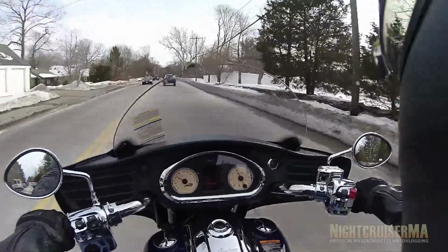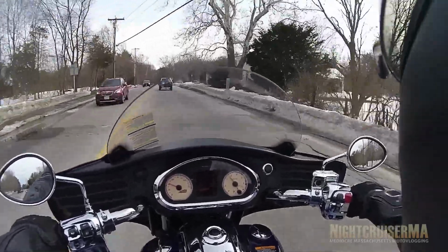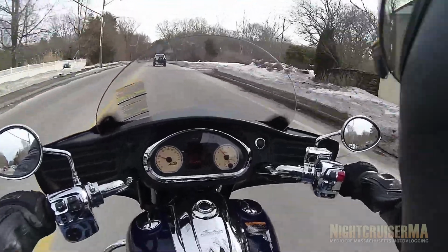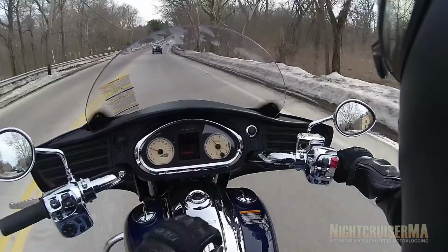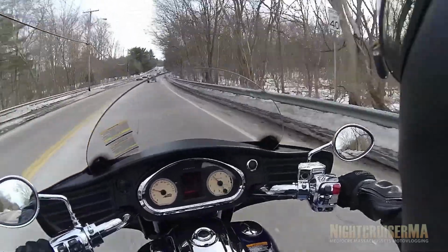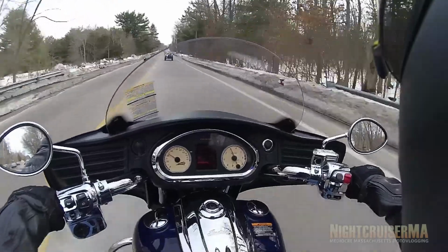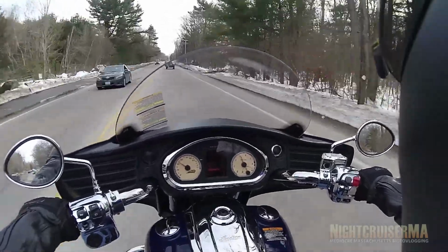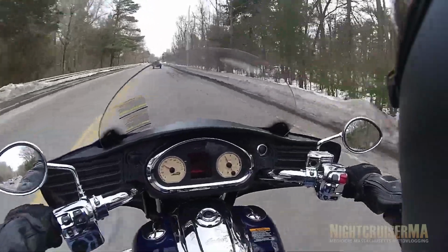I'm loving the exhaust note. Just stock. Everything just feels really, really good here. I'll just hit random buttons and see what happens. Let's see, what else should I talk about here? The brakes feel good. They feel very, very responsive.